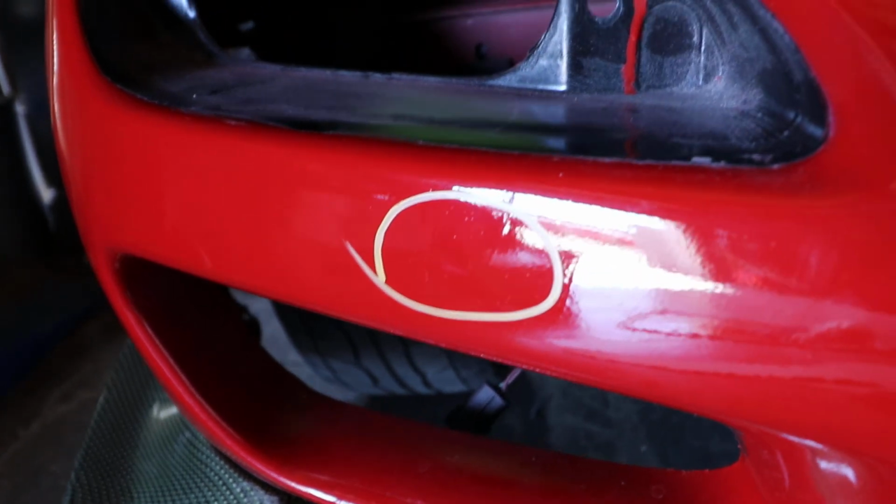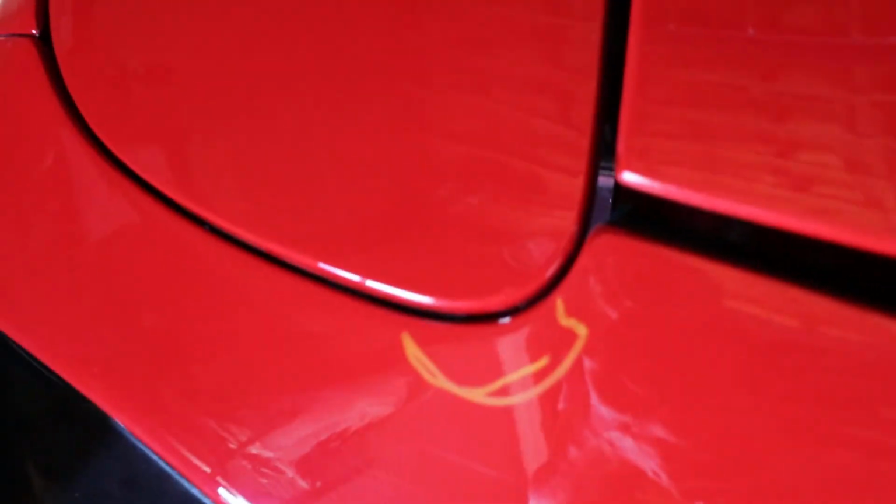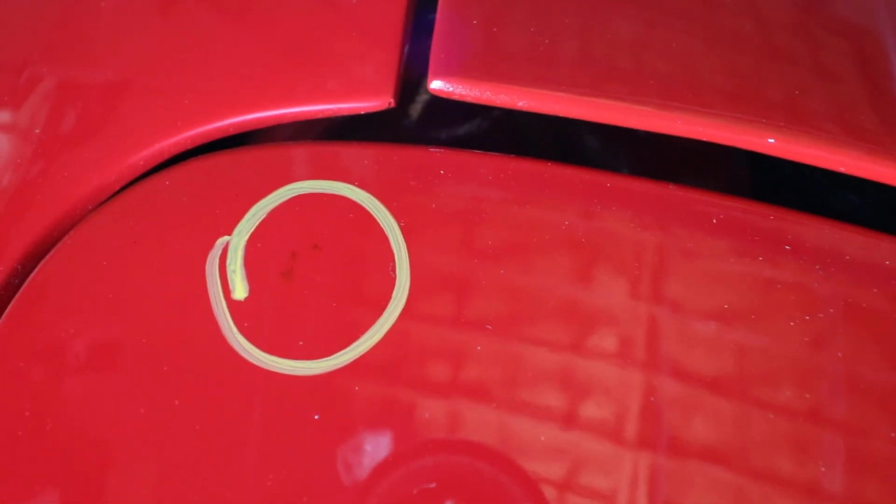It's kind of hard to focus. There's a paint run. It's like a nick. I'm gonna take this off autofocus. Nick. Right here is this is touch-up paint. Bumps, nicks, more touch-up paint, fisheye.